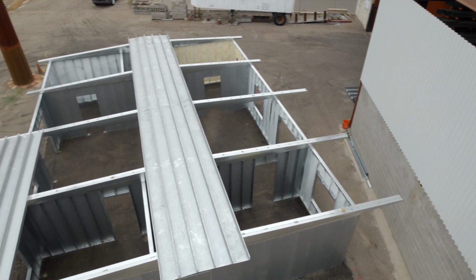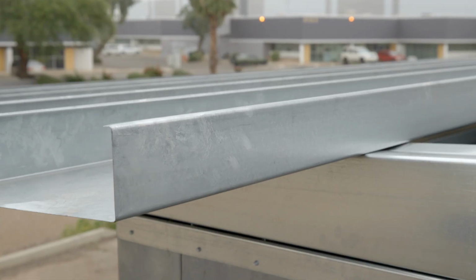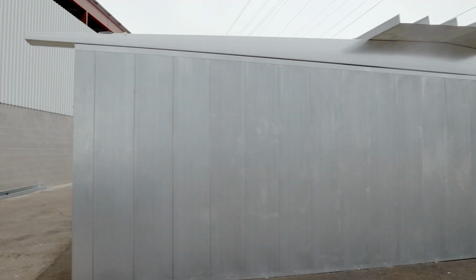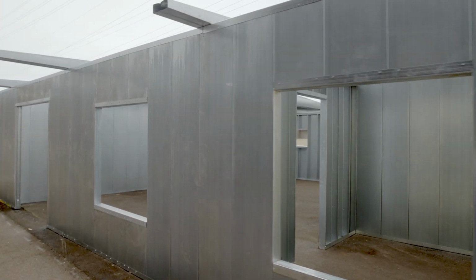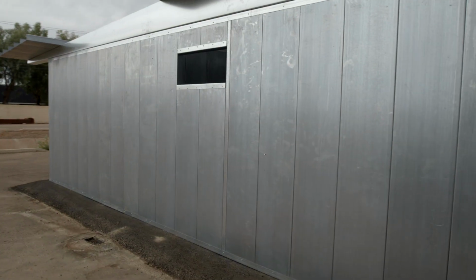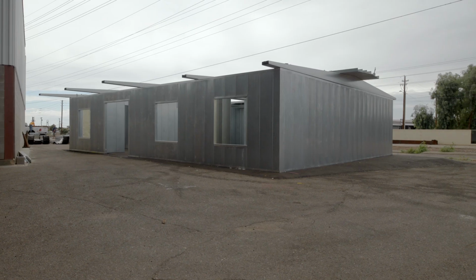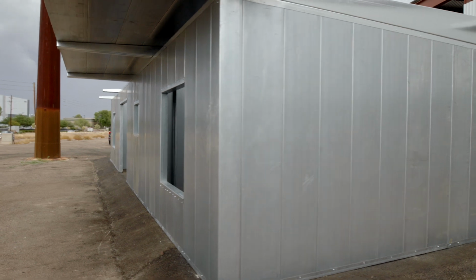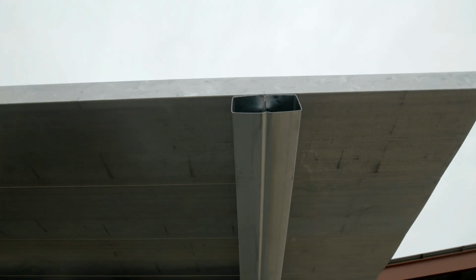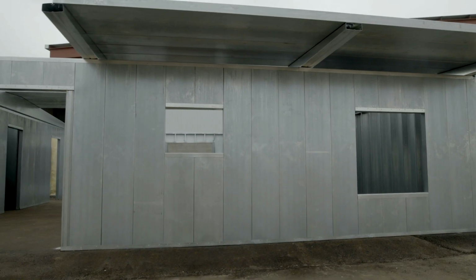For over 20 years, Powers Steel manufactured storage spaces using steel materials. That know-how, combined with new design and innovation, delivers a customizable and economical solution for housing, offices, storage, or whatever you can imagine. Powers Affordable Housing, manufactured in Phoenix, Arizona, using American steel, patent pending.